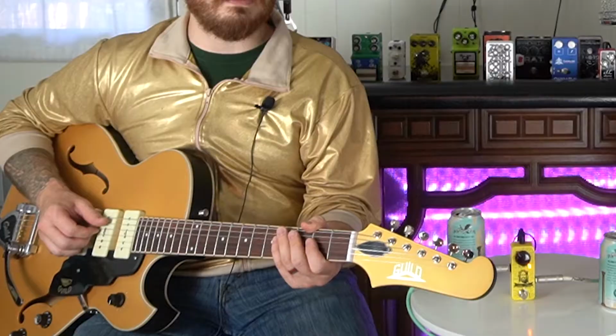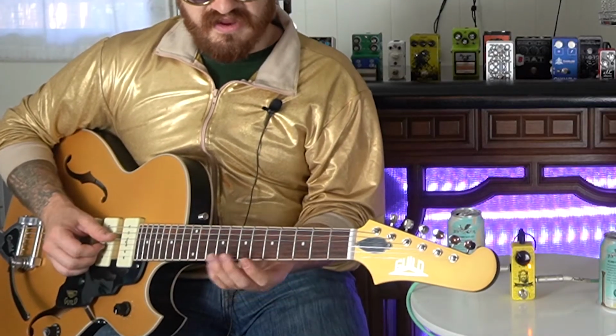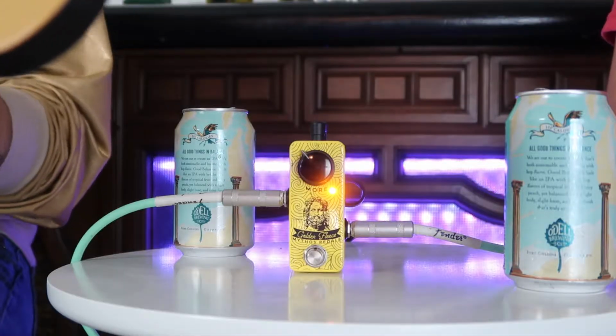What I like about this, it just sounds like a broken speaker, like an amp just dying. I don't know, it's just got this really cool sound. It's not offensive like a lot of other fuzzes can be. All the harmonics sound great. You can hear every note, relatively. You can still kind of hear what pickup you're on.